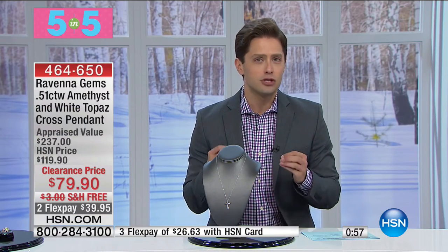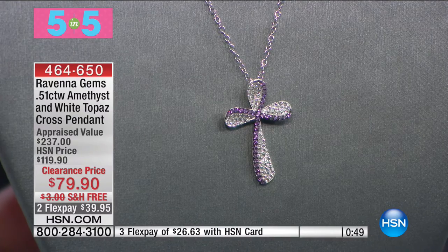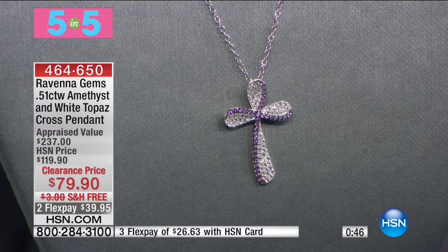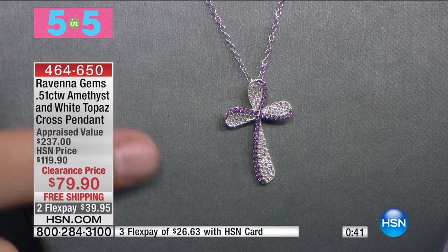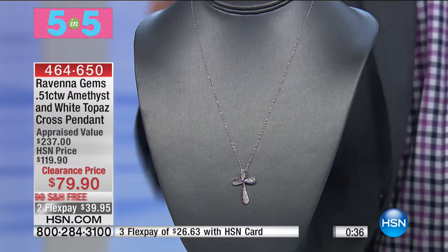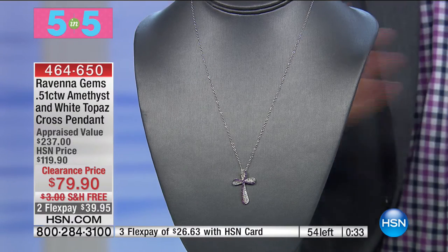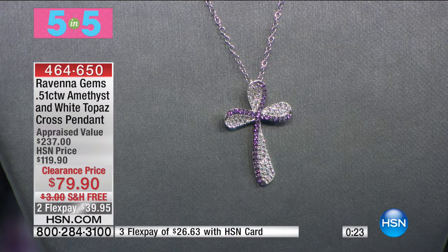Now, next up is from Ravenna Gems, which is one of a beautiful collection of genuine gemstones. And take a look. This is their beautiful amethyst and white topaz pendant for the next 50 of you. It is $40 off, 50 available, and it comes with an 18-inch cable chain. It is that cross that has almost a floral look to it. It's a beautiful spray of silver and purple, and I think it's a wonderful way to gift a cross to a younger person in your life because it's got that floral, whimsical, almost artistic feel to it. It's a modern looking cross.